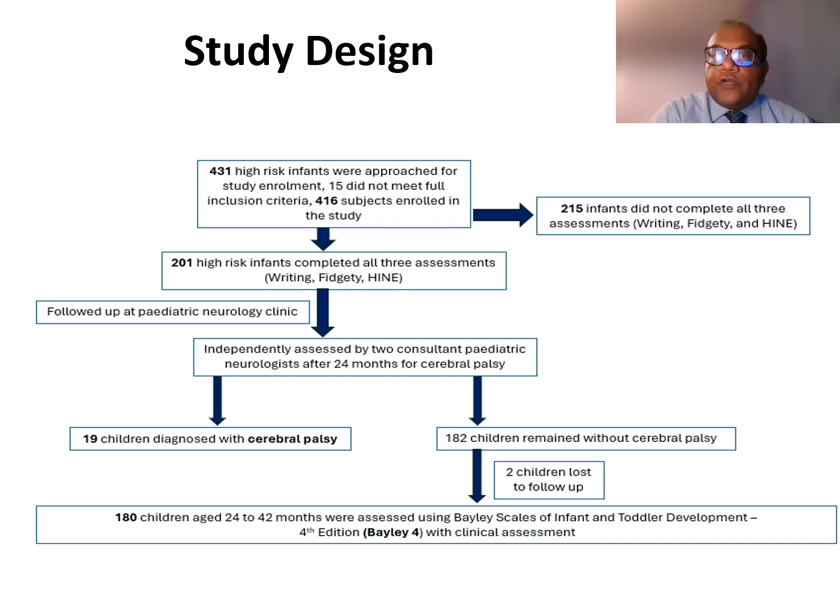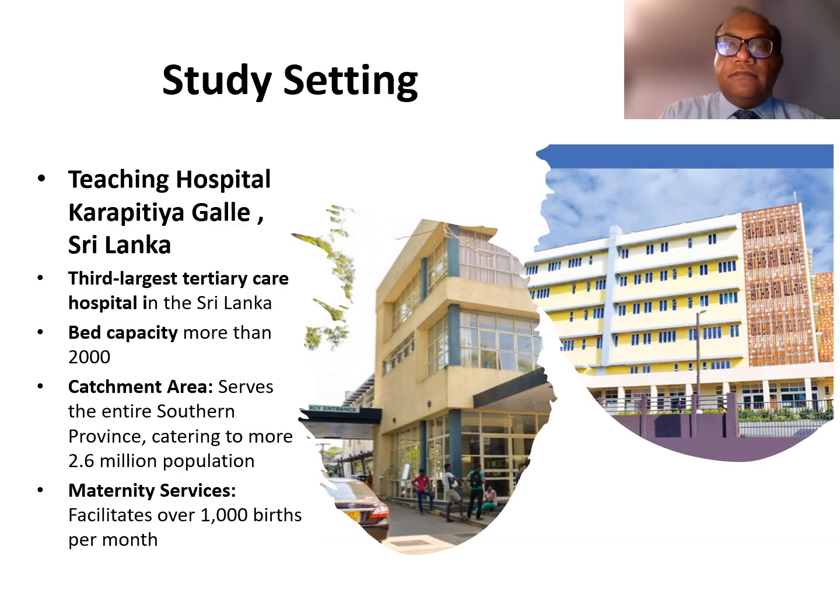We conducted a prospective longitudinal study at the Pediatric Neurology Unit, Teaching Hospital Karapitiya in Sri Lanka, following 201 high-risk newborns who underwent this modified assessment, including two general movement assessments and one Hammersmith neurological examination. Teaching Hospital Karapitiya is the third largest tertiary care hospital in Sri Lanka with over 2,000 beds and maternity services facilitating over 1,000 births per month. The hospital serves a population of 2.6 million in southern Sri Lanka.